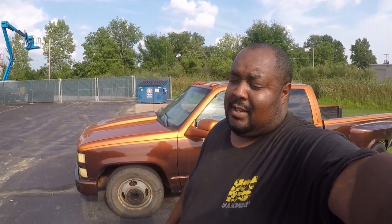So anyway, I think this truck is like a '96, maybe a '98 or something. The name of this truck is Big Bad Leroy Brown. I named it that because it was big, bad, beautiful, and at its time, there wasn't a dually around that could mess with this truck.